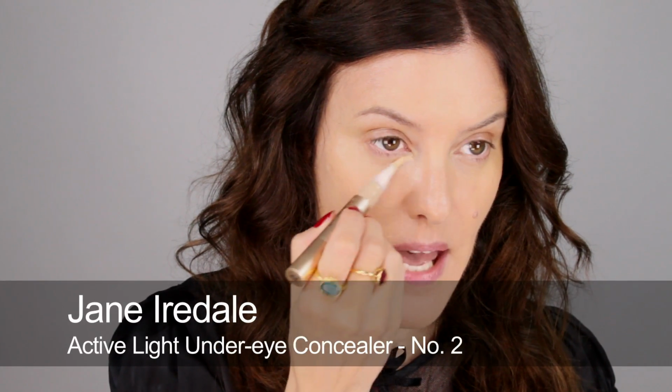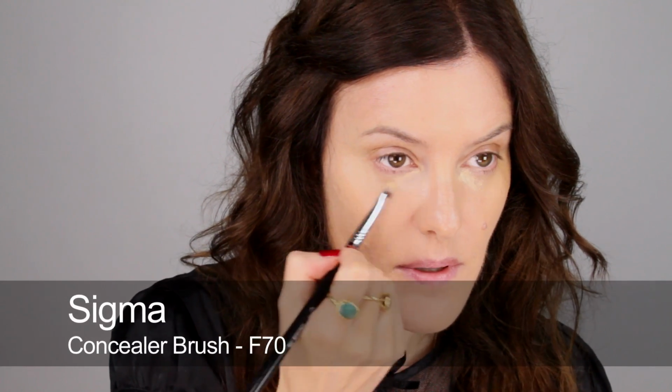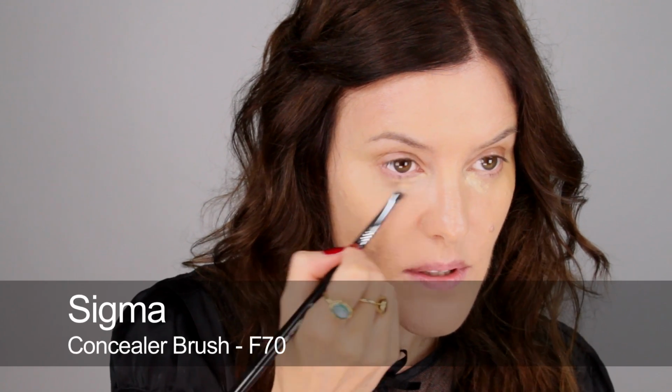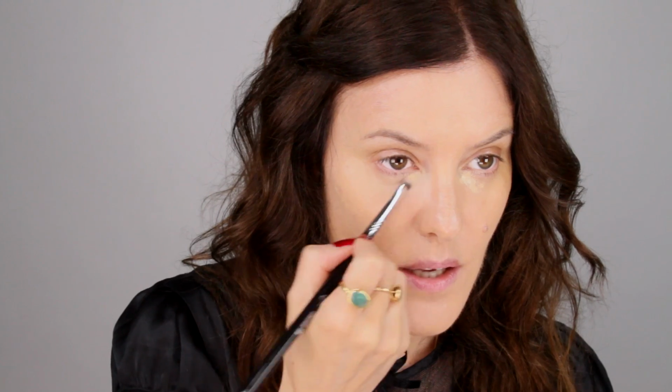So for concealer, I'm going to use the Jane Iredale Active Light Concealer. This is like a concealing pen, and this is a natural product, containing mainly minerals and some seed oils and various actually quite lovely ingredients. I'm just going to blend that in. I actually found it quite hard to find either 100% natural or organic, or ideally both, concealer that's good for my oily skin.